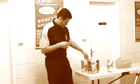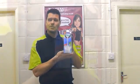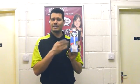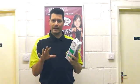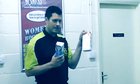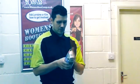Let's have a look. Next up we have the coconut milk. Again, this is £1.40. This really does have the coconut taste to it, and has a similar texture and taste to milk. All of these are lactose free as well, for those of you that are lactose intolerant, or that can't take the soya, because some people can't digest the soya either. So it's soya free, it's lactose free. On the back, it's gluten free as well.